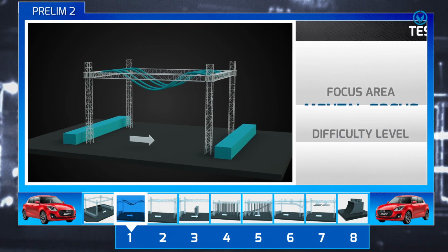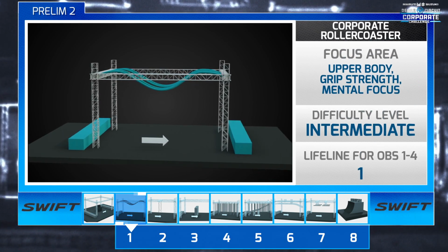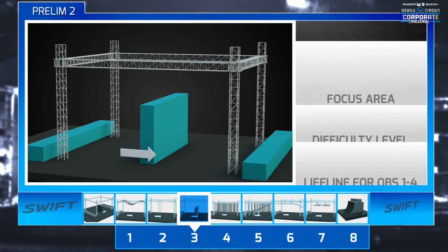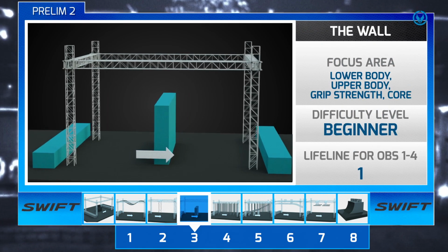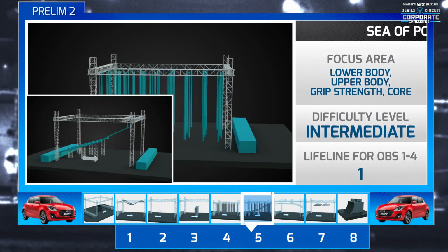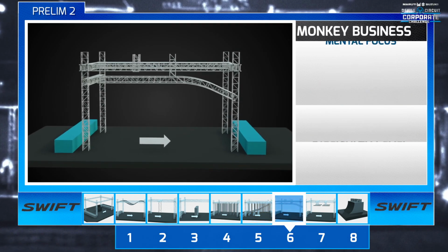Starting with the corporate roller coaster, featuring 2 curved bars with a challenging decline and incline, before moving on to the next obstacle, which is Spell the Cat, where they must climb a rope to ring a bell before heading onto the wall, a 6-foot barrier that contestants need to ascend and cross over. After that, they meet the sea of poles, a slippery stretch of vertical poles that contestants need to get past to find the super swing.